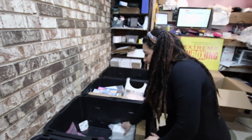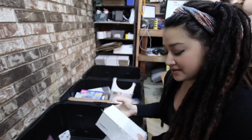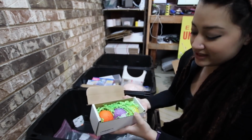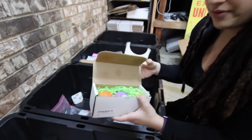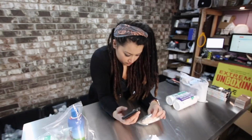A couple of really interesting things. I did see this Shopkins bath bomb gift set. So they're little bath bombs, and inside there's an actual Shopkins. So I thought that was really cool. I don't know how much all this is worth just yet, but we'll let you know.